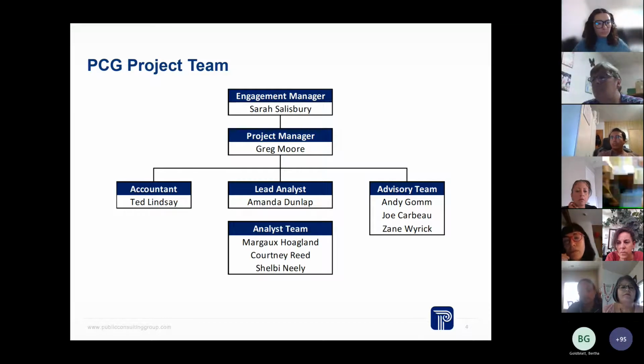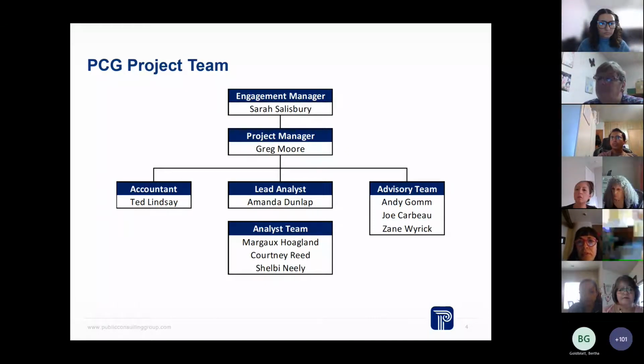You see there at the top, the engagement manager, Sarah Salisbury. She is responsible for the contract management piece of this, really making sure that we do everything that we say we're going to do within the contract. Then the next person there is the project manager, and that's me. I'm Greg Moore. I'm a senior consultant with Public Consulting Group. I've been with PCG approximately 8 months, but I have over 20 years of experience in project and program administration, leadership, continuous quality improvement, in early intervention, as well as child welfare and multiple other areas of human services.